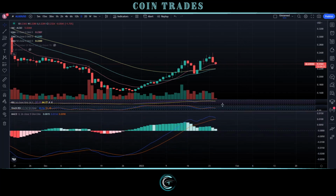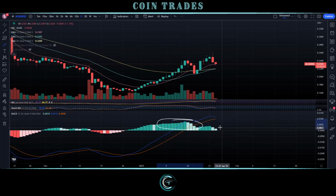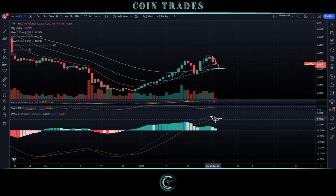And then even looking at the MACD for the daily, we are still seeing lower bars on the histogram. And so now we're looking for that bearish cross when the MACD does cross the signal line. So I expect if we do see downside pressure to about the 22-cent level, this will be in a full bearish cross effect. And then from there, we will be seeing the MACD trend back to the downside.